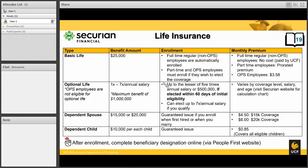You also have the option to sign up for some dependent life insurance policies, such as spouse and child life insurance. The child life insurance is for each child. The coverage is the same for each child at a cost of 85 cents per month. The company that underwrites the life insurance policy is Securian Financial.